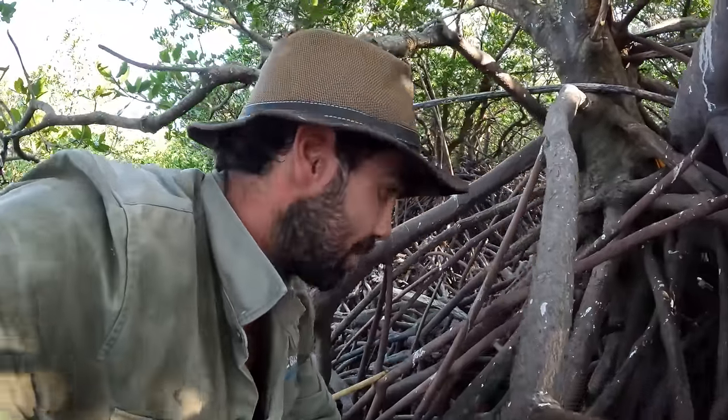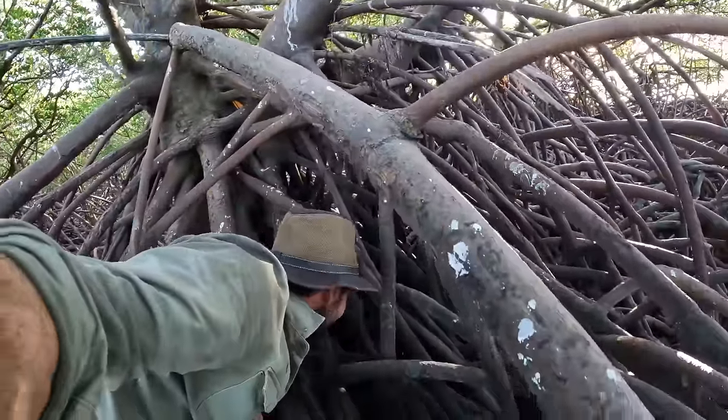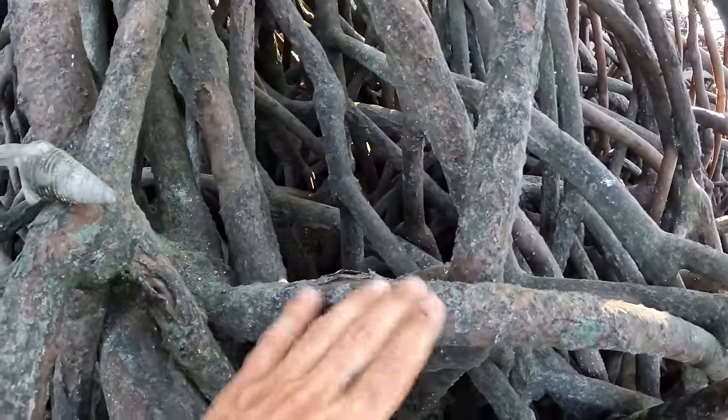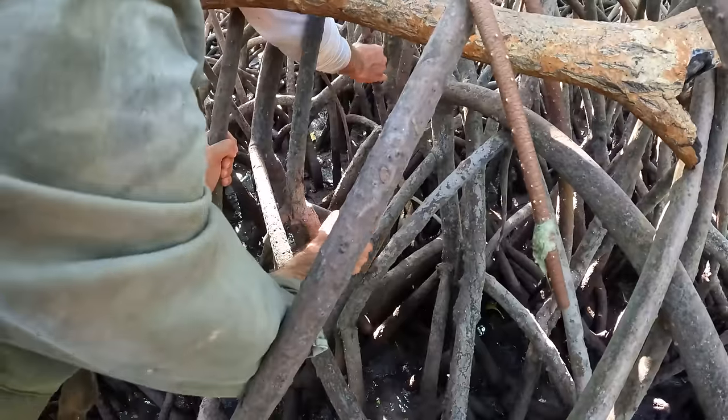When you're looking for the crabs, don't half-ass it. You gotta get your head right in the base of those mangroves and then keep your eye out, like the shine of the shell. It'll differ, blend in to an extent, but differ to these roots. So you can't just walk past. Now to get him out.